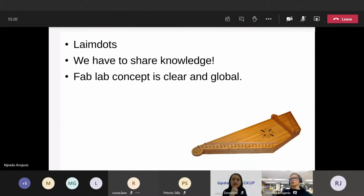says that we have to share knowledge, that it's good to share knowledge and share skills, and this is how we build a strong community, and we want to make the world a better place, and we need to collaborate, not just locally but also globally. And Fab Lab is a concept that is very clear, and it's also global. It has a global community and so on.